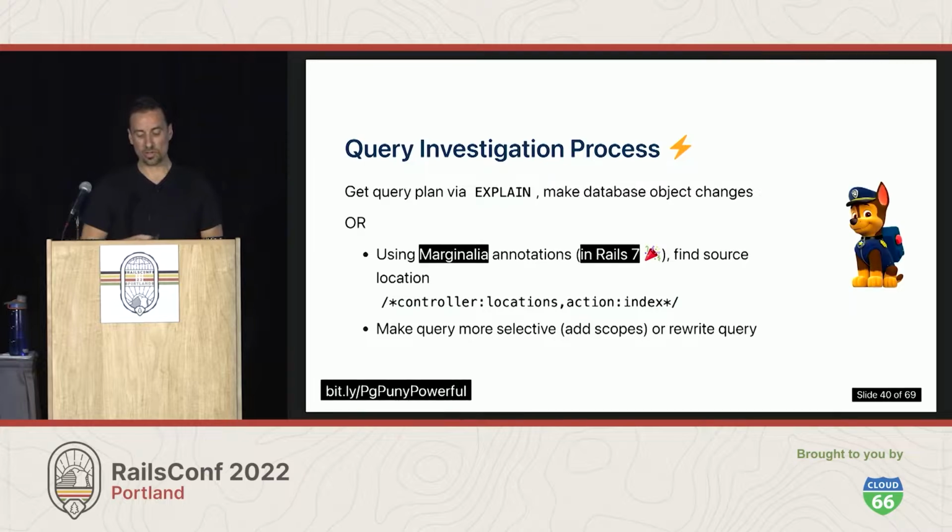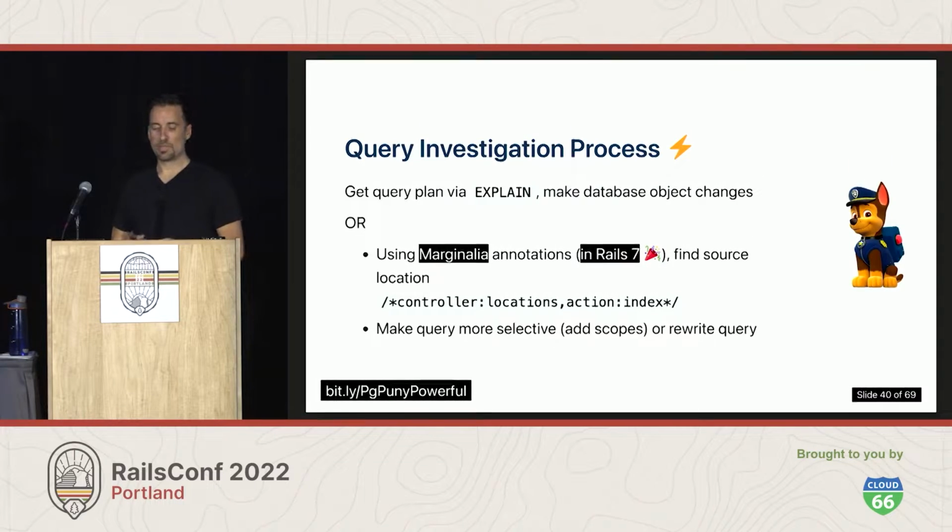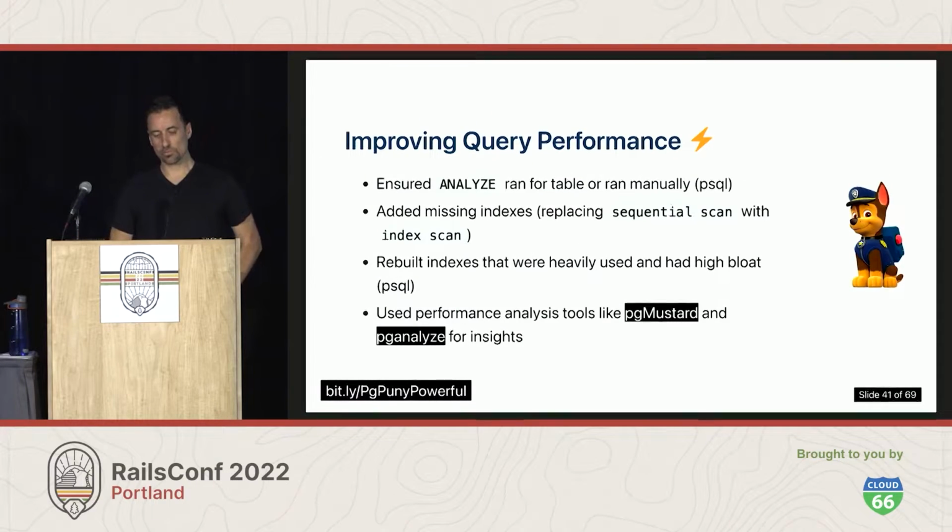And at that point, then Chase can determine, could I make this query more selective? Maybe adding a named scope. Maybe it's selecting more rows than it needs to. Maybe it makes sense to just rewrite the query. That's sometimes the outcome. So Chase works to improve query performance. Besides looking at the queries, he also wants to make sure Analyze has run recently for the tables where there are slow queries. Analyze collects table statistics, column statistics, and those statistics are used by the query planner.